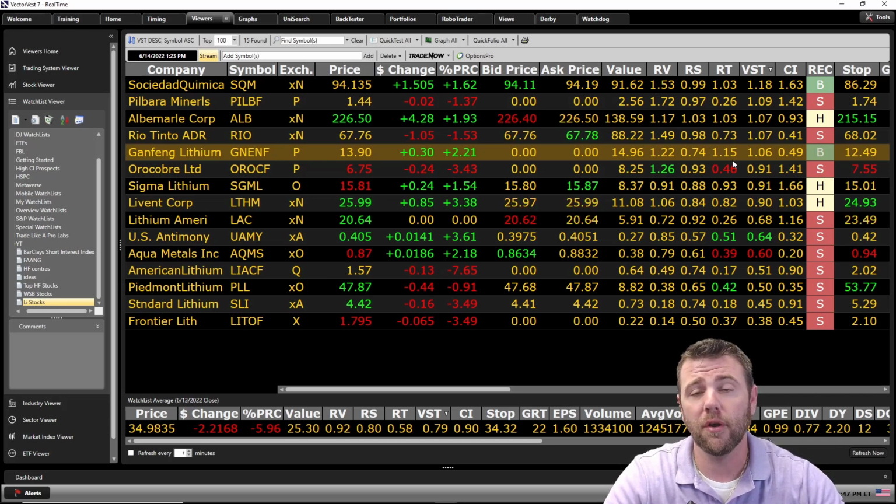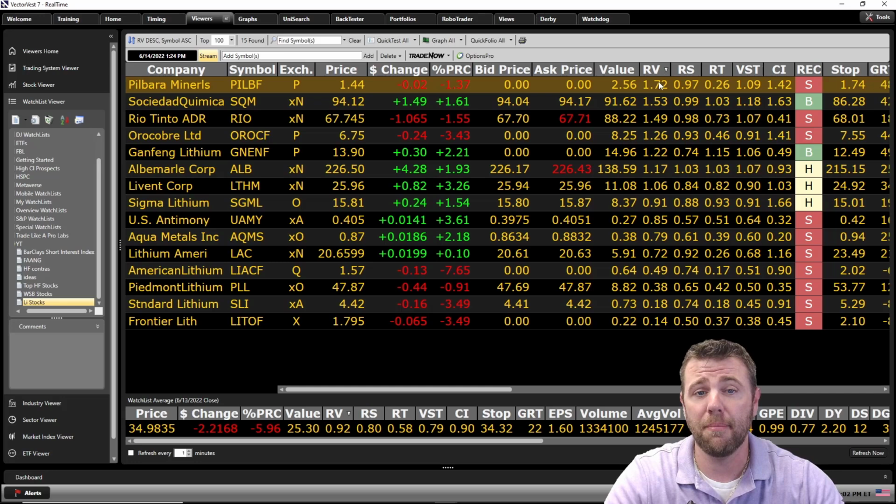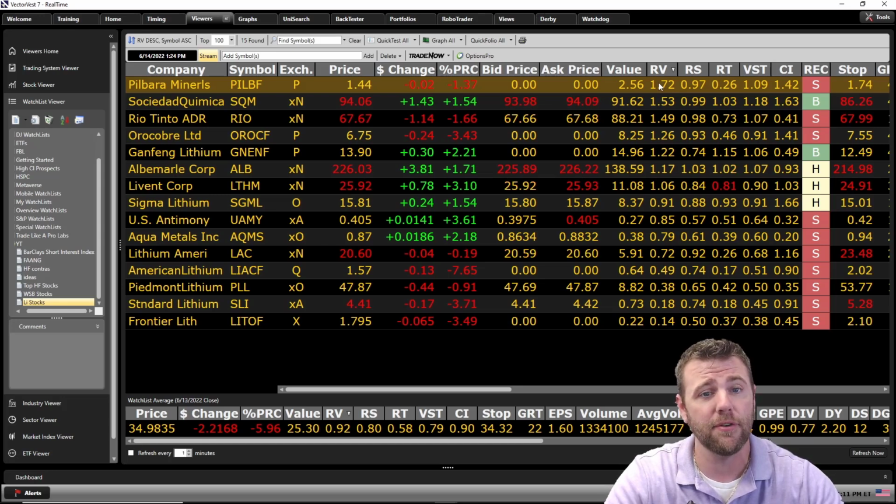If you're looking for the best potential or long-term potential play, so the more aggressive, not really worried about the current fundamentals, just looking for the one that has the best long-term potential over the next 1 to 3 years, well, all you have to do is simply click on RV and it'll automatically bring the best potential candidate to the top of the list. So therefore, PILBF, which is a pink sheet stock. So be careful of that. If you're not comfortable with it, simply move on to the next one, which would be SQM, which was our top VST stock just a moment ago.